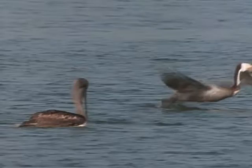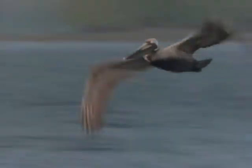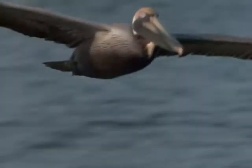I'm Marty Stouffer. What slices, dices, shreds and stabs, sips and siphons, hoots and hammers, picks and plucks and preens? Of course, it's the bill of a bird. Bills come in all shapes and sizes, from the delicate sipping straw of the hummingbird to the expandable suitcase this brown pelican carries around on its never-ending search for seafood.